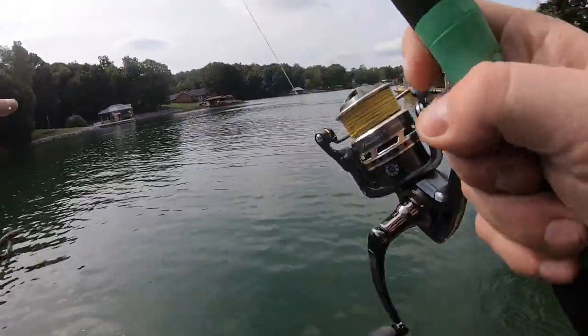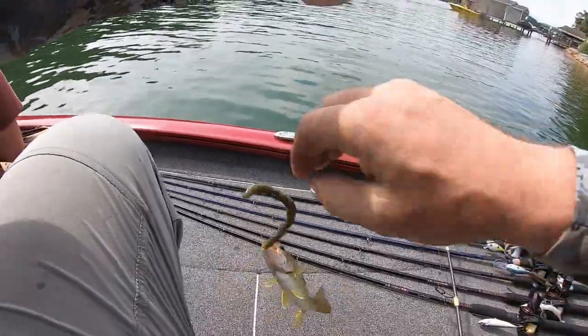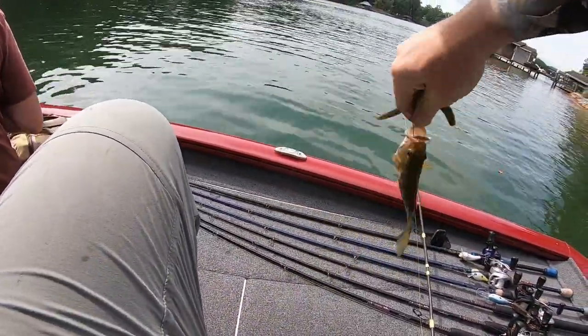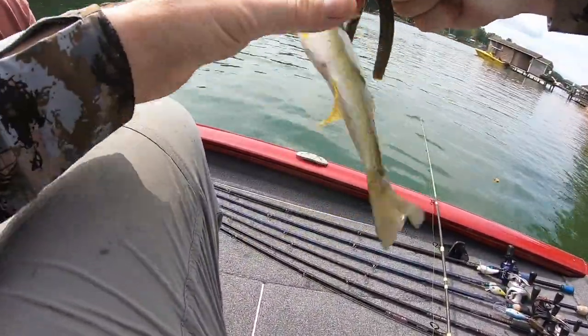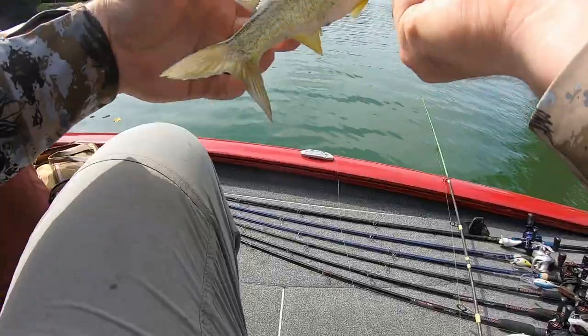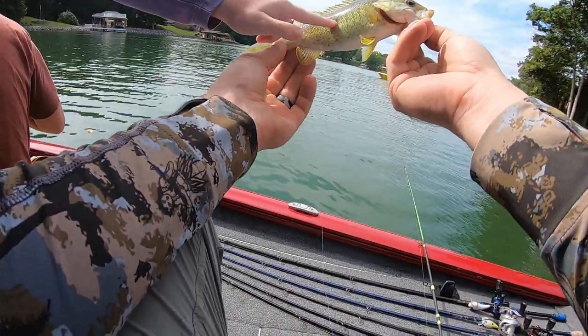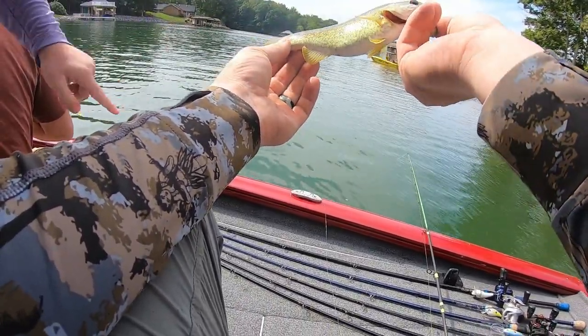He just chased it all the way out here off the bank, and I stopped it, and he came back for it. That was awesome. No, it's a largemouth. He's just kind of pale. Wait, what? He doesn't know it's a largemouth. Wow, I like that.